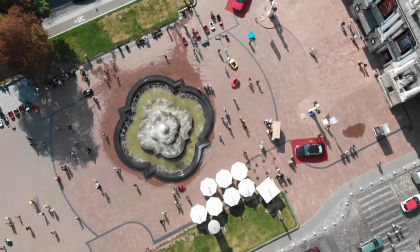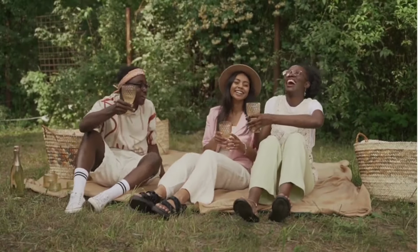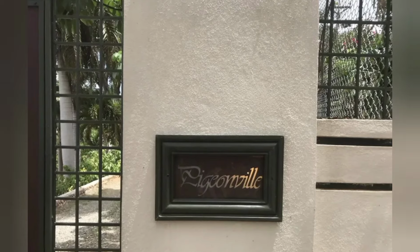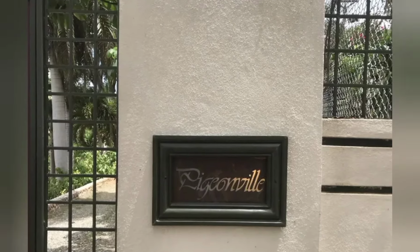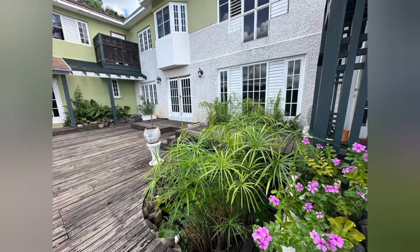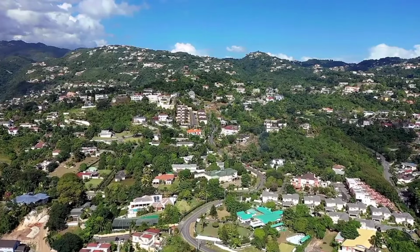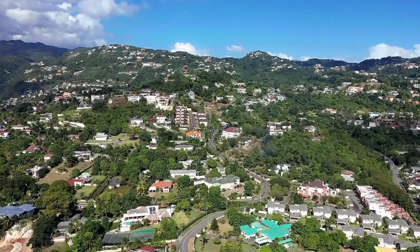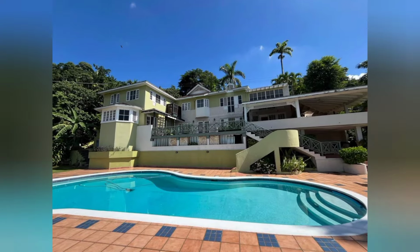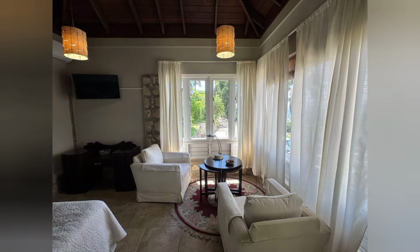There are those who crave city life and those who crave a quieter existence, and this is the life one will have at Pigeonville. Pigeonville is a beautiful Stony Hill home with charm and character. Located on the Long Lane side of the hill, just up from Red Gallery, you will find this spacious 3 bedroom, 3 bathroom home with a 1 bedroom cottage.